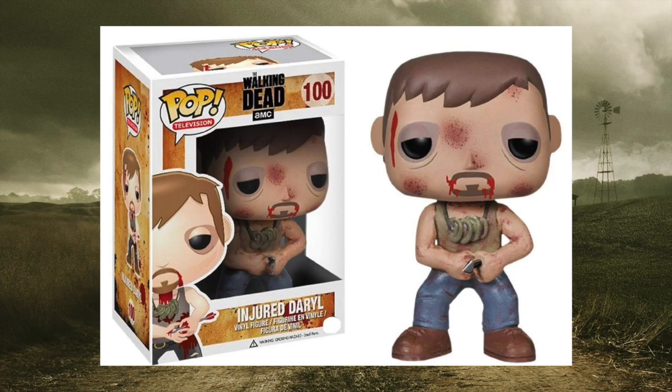The injured Daryl Dixon, I think, is the best representation of this character, because in the show, the human characters do go through so many hardships, so this injured version is just better to me. I like the detail of the necklace with the ears, the way he's holding the arrow, the way they did the eyes. He really does look like he's in pain. The bruises and scrapes are done very well, and I like the shading in the pants. It makes him look dirty. All these little details make this otherwise kind of plain sculpt really look good.